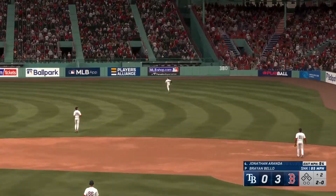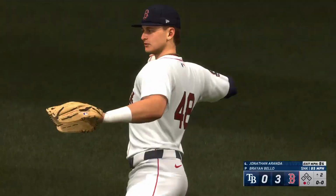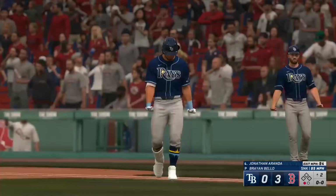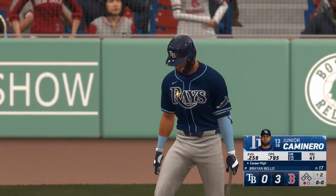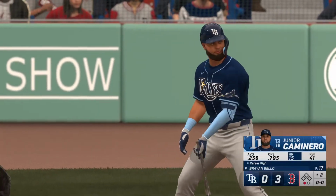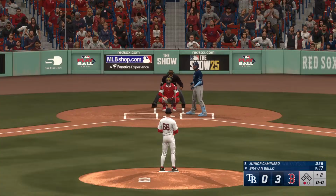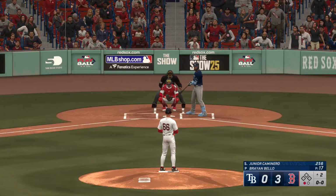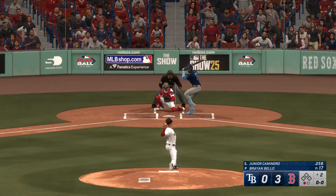Swings and sends a rocket to right. Anthony makes the grab, one away. Batting fifth, third baseman, Junior Caminero. So next to the plate for Tampa Bay, Junior Caminero. He set a new career high in home runs this year. And Siggy, he's just trying to set the bar as high as possible now.